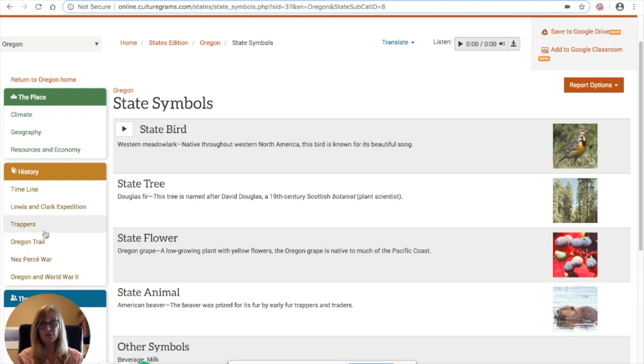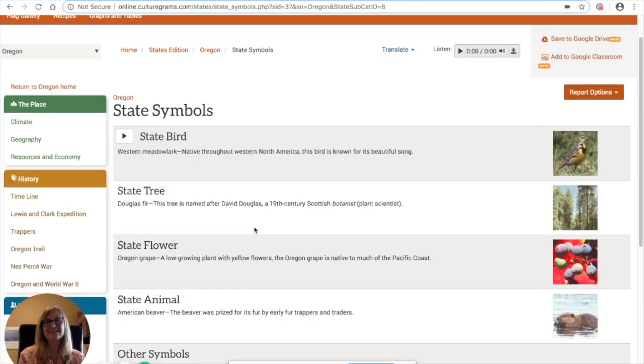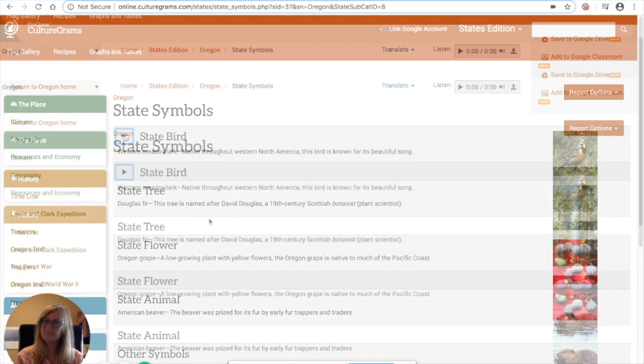You may know that our state animal is the beaver. You may even know that our state tree is the Douglas fir. But did you know that we have an official rock and an official beverage? Did you know that we have an official dance? And you can even listen to the song of the meadowlark, our state bird.